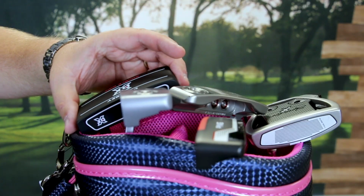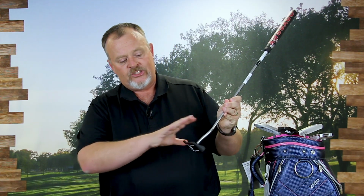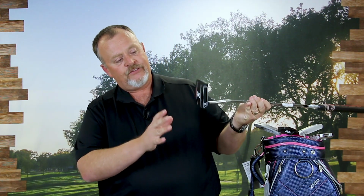The first one we're going to talk about is the new Odyssey DX. There's another Odyssey putter that we're going to be talking a little bit later about called the OG, and it's our best seller that we have. This is kind of its younger sister a little bit. So the DFX has a lot of the same shapes as the OG, but a little different finish and a little different insert. It's this cool black anodized finish on here.